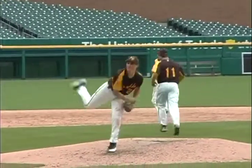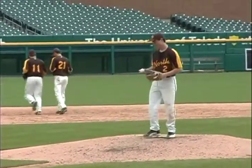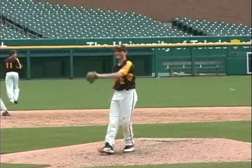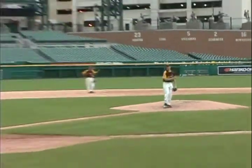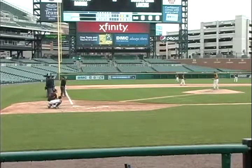So the second baseman, Brett Kramer, had moved over to short when the shortstop pitched, and now the rotation continues with Brett Kramer on the mound. So the junior Kramer on the mound here at Comerica Park. He was here last year, and he's here again for the Raiders.